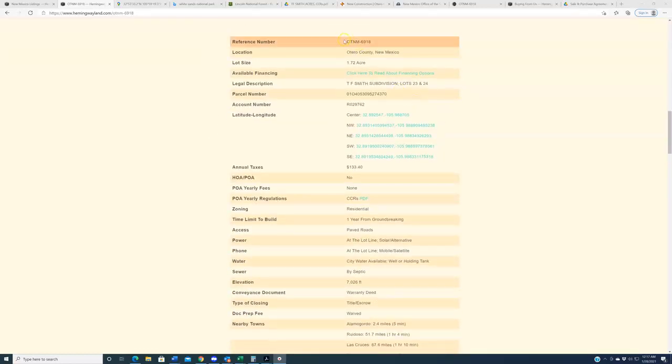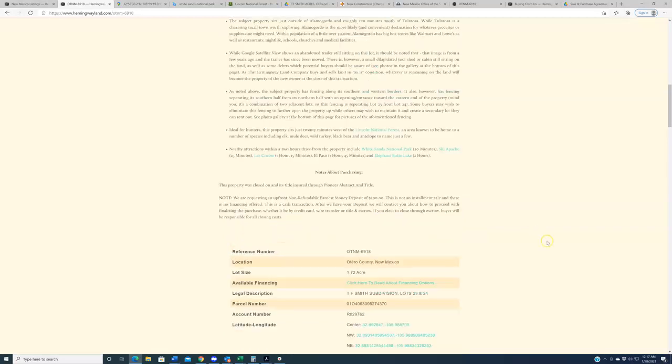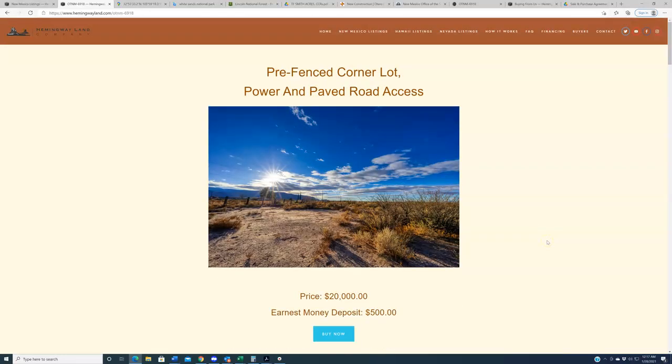This is reference number OTNM-6918, located, as noted, in Otero County in the southern portion of the state. This is in the T.F. Smith subdivision, and this 1.7 acres is actually a combination of two adjacent lots, lots 23 and 24. It totals scooch under 2 acres, and as you saw up top here, that 1.72 is priced at $20,000. For the record, guys, $20,000 may sound like a lot until you see the region that this sits in. I promise you $20,000 is actually a scooch under the local comps for a lot of this size.